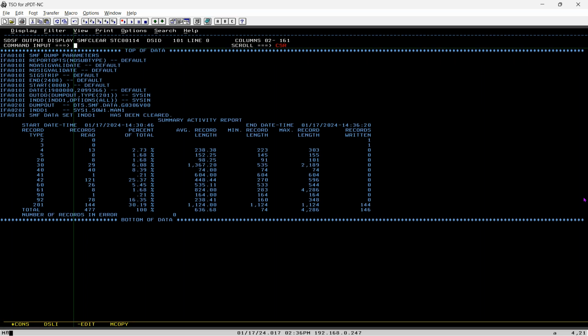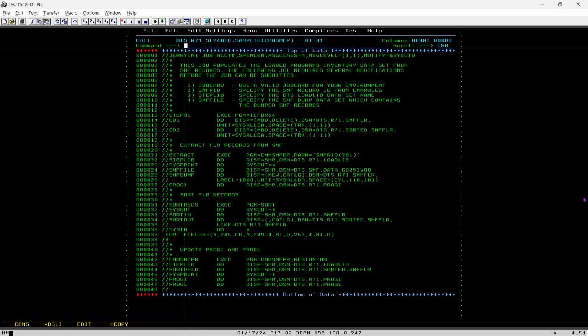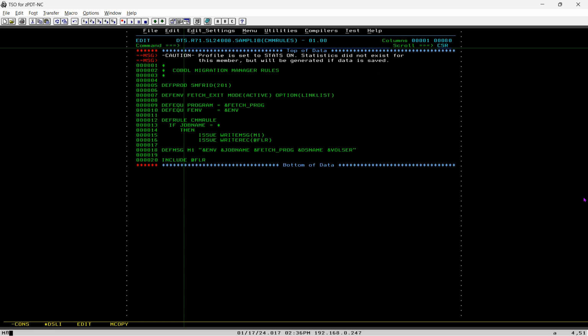Now, you may have noticed, or you may not have noticed, we have a member called CMM rules in this sample data set. That member actually gets copied into your rule lib, and it controls what we do.